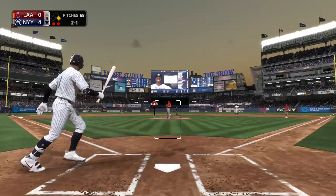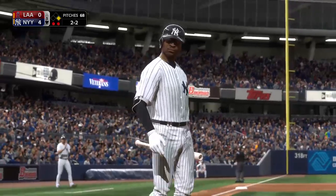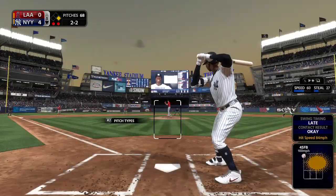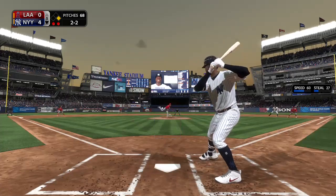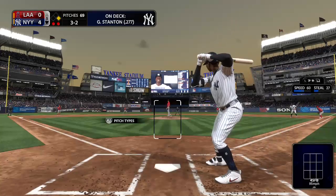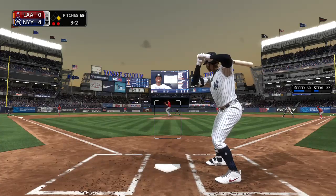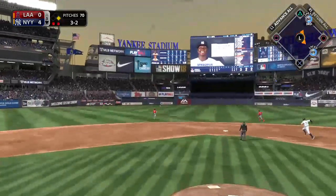Lifted down the line in left, and that will end up a foul ball. Judge is off of first with 2 away. And a fastball in the dirt that's taken for a ball. All right, 3-2 count with 2 outs. The runner on first will be moving, so we'll see what happens. There are a lot of possible outcomes with this kind of play. Here's a drive out toward left center field.